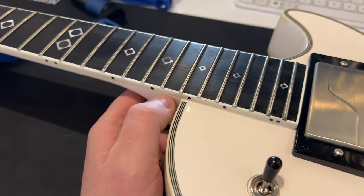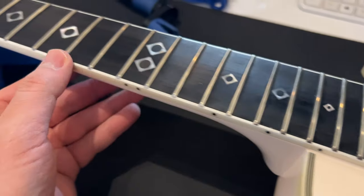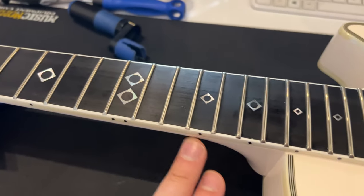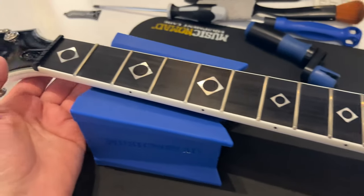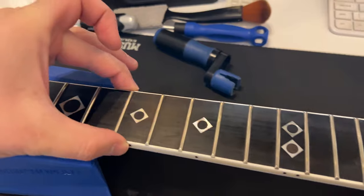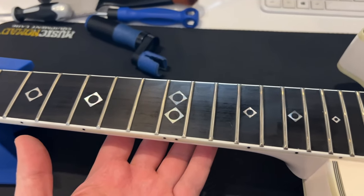It is bound by this single ply binding with black side dot inlays. I couldn't find any flaws in the binding of the neck, so job well done, Epiphone. 24 jumbo frets, same as on the Prophecy, and I must say the fretwork is pretty good as well. I wanna check out another Prophecy to see if it's a fluke.